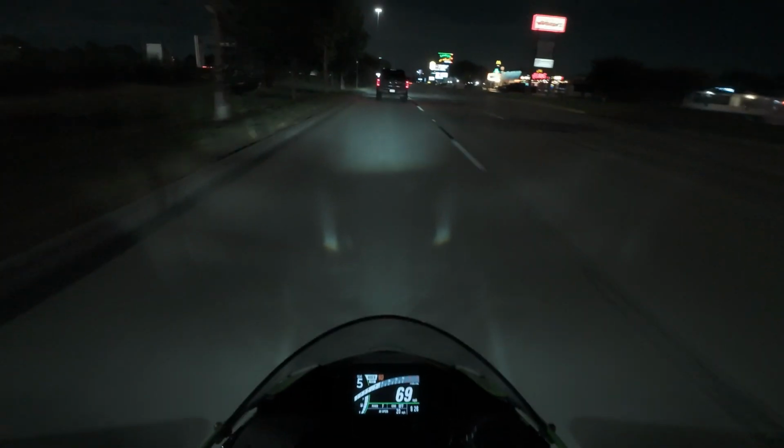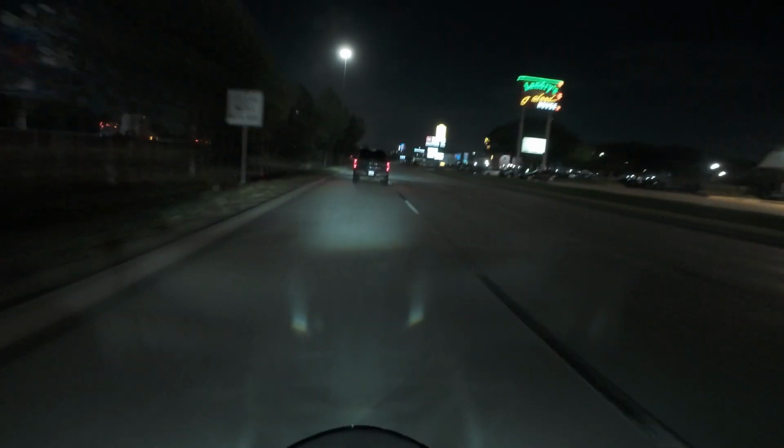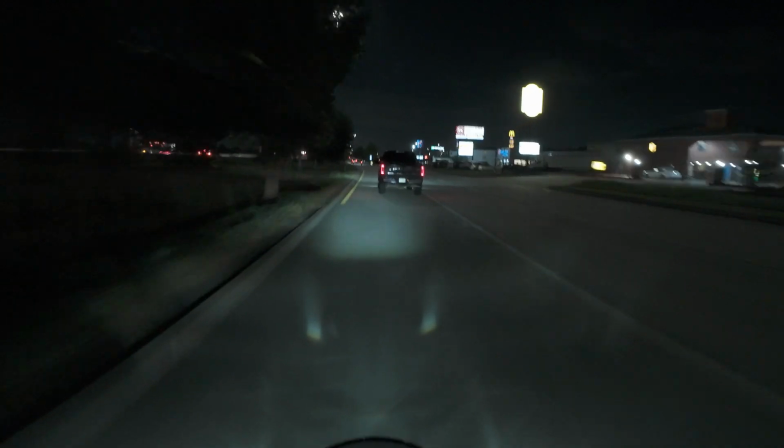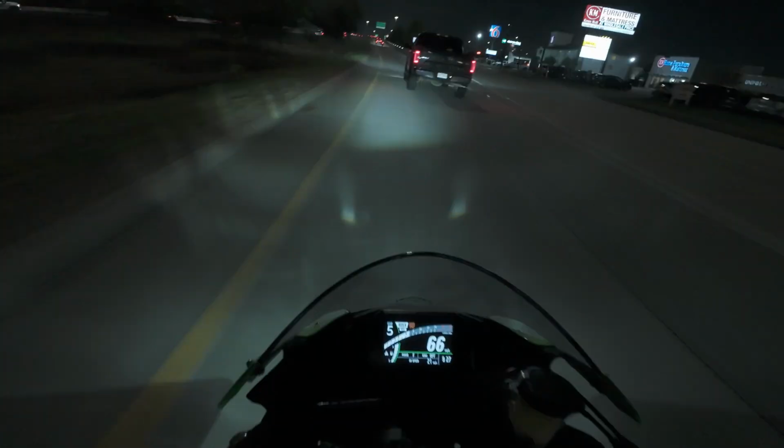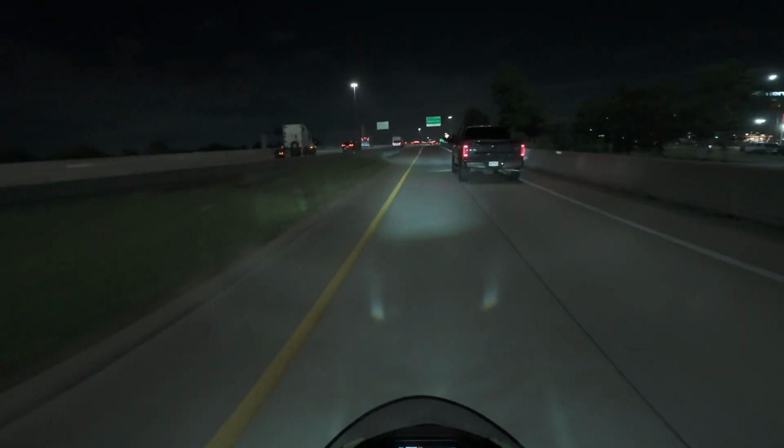Oh, man. There go the high beams. I was like, where the hell are the high beams at? I feel so weird not seeing any mirrors.